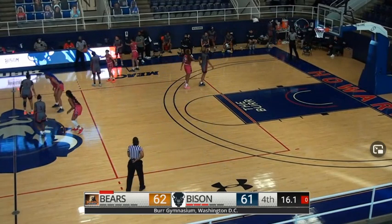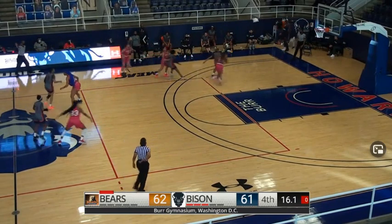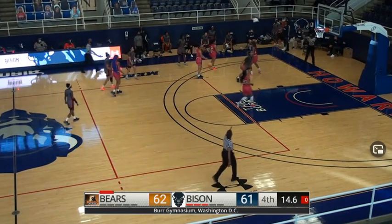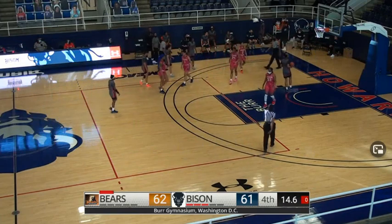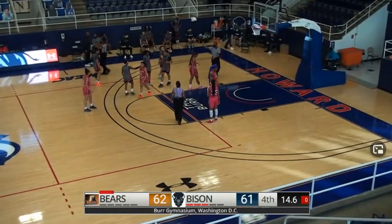.1 remaining in the game. Morgan State basketball. Red, as I thought, gets the ball, and she's fouled. Yep, and they got it into her quick. Brooklyn Ford Davis was the one who had to give up the foul.